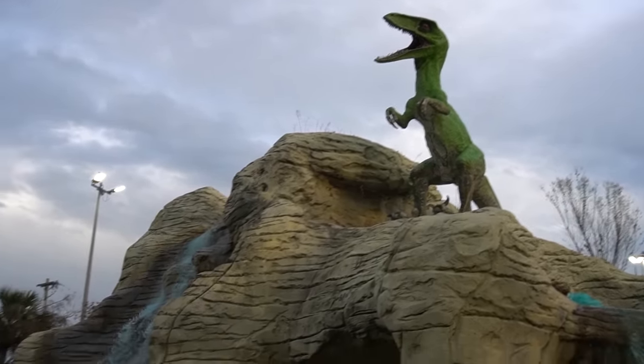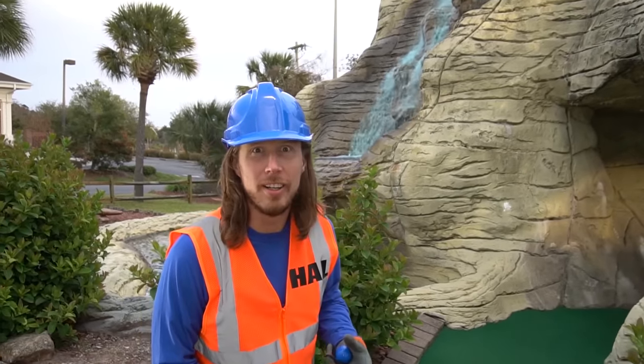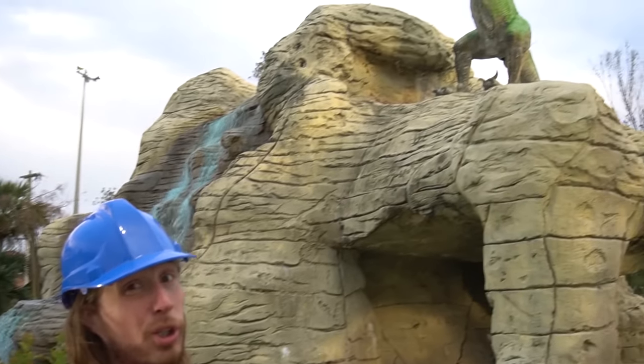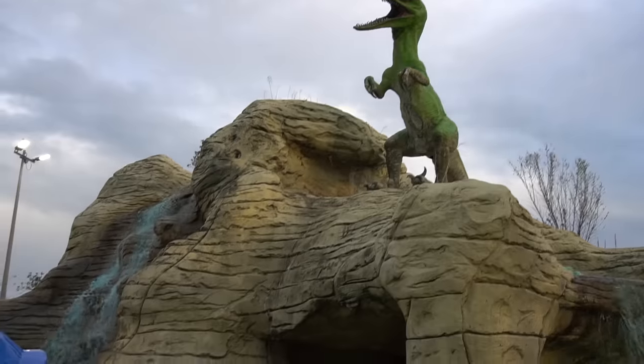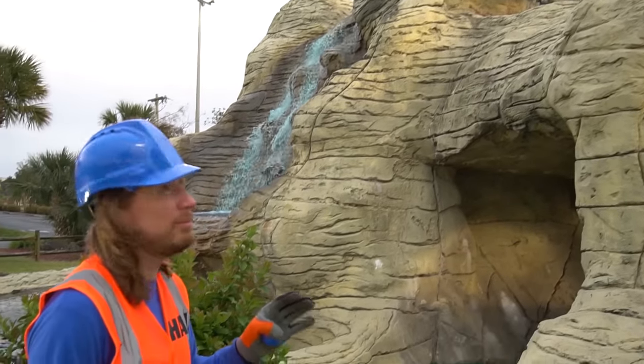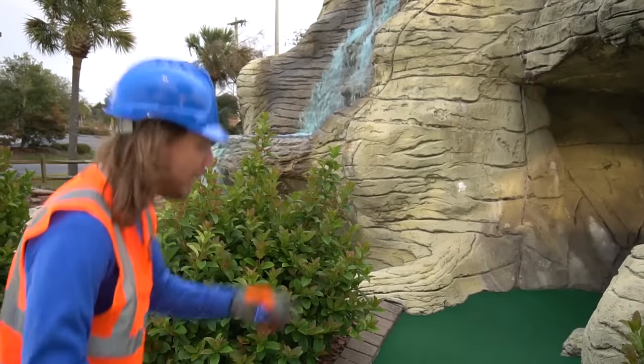Oh, check it out. You see that? That's a big dinosaur. That's a velociraptor. A velociraptor, pretty cool guy, I guess you could say. He's a carnivore. He does like meat, but he's a kind of a smaller dinosaur. But he is really cool though. Looks kind of scary, right? Well, let's play this hole.